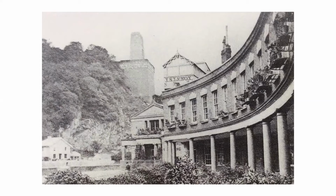The spa itself was moved then up to the Avon Gorge Hotel, which used to be known as the Clifton Spa Hotel, and that opened in the 1890s. And to accommodate people coming to visit the spa in the Clifton Spa Hotel, they built the Clifton Rocks Railway in around about 1898.